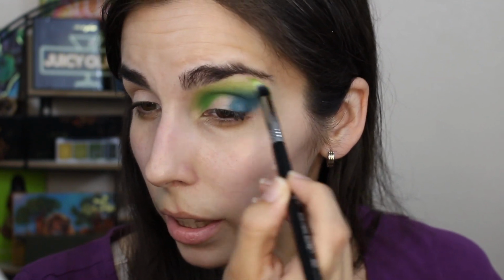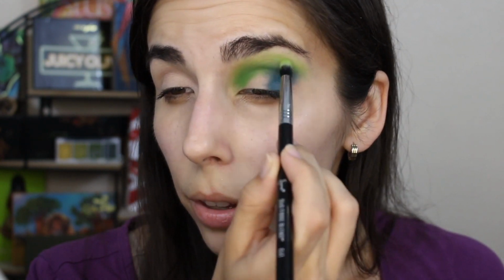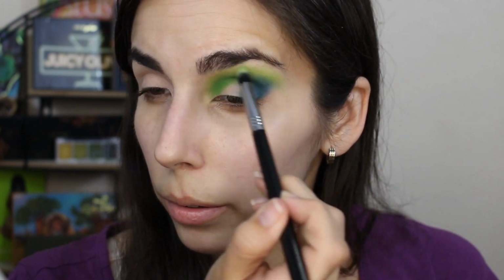It's nice and pigmented, the shades seem pigmented, and other than that darker shade I put out there, I feel like all of them pick up nicely and blend nicely. They have a very smooth formula, they feel so smooth. I'm super impressed with all that. Just a little disappointed in that darkest shade. So we're gonna do this for now.